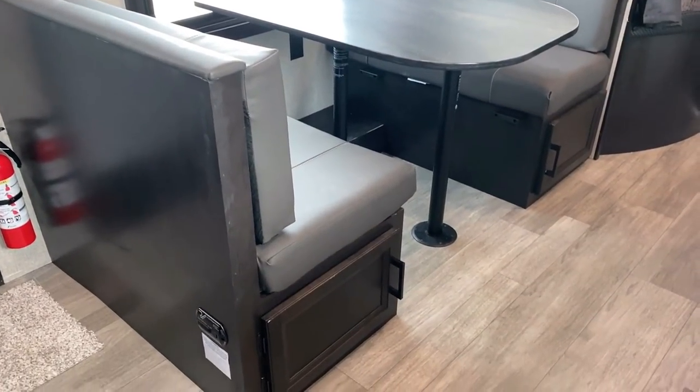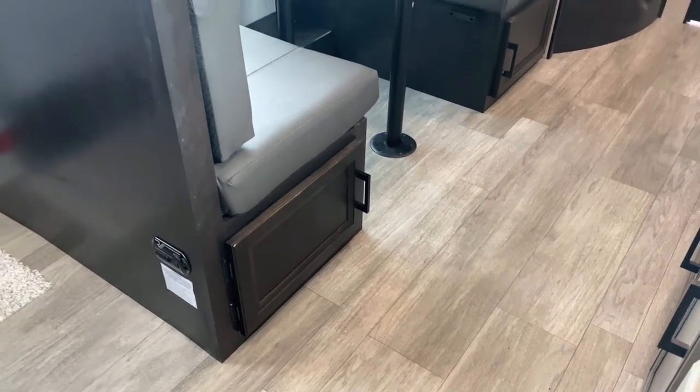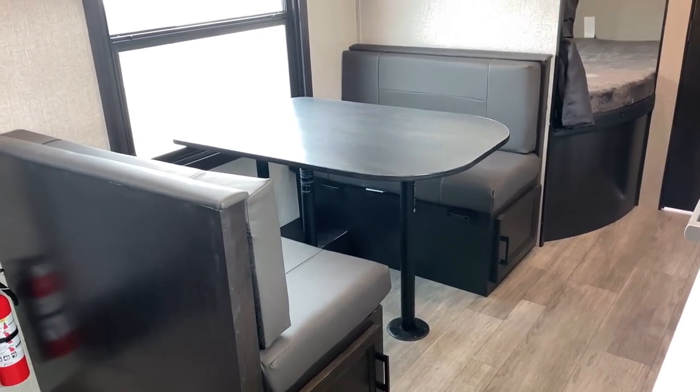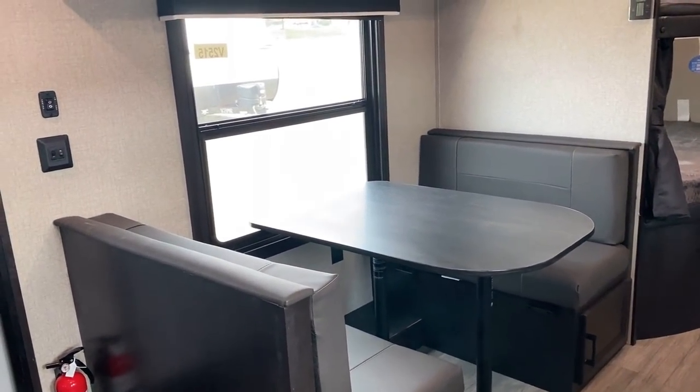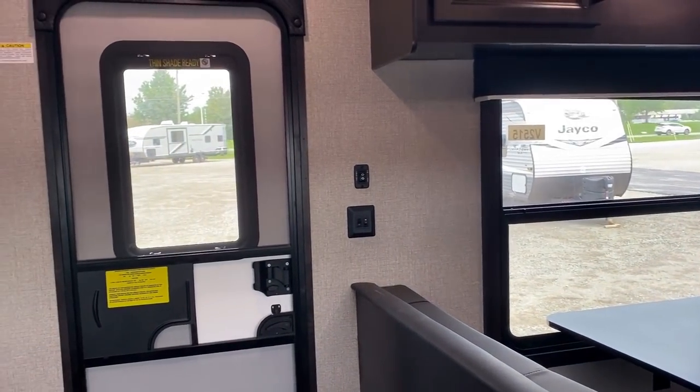Now you can see you've got the blackout night shades, the pleated shades, in this. You've got storage above and below the dinette. The dinette and the sofa can both fold into sleepers. We'll look at that in just a second. But take a look at the door side window coverage on this. That's one of my favorite aspects of this floor plan.